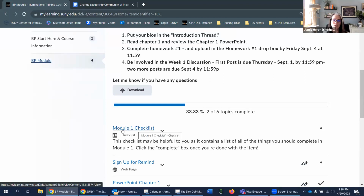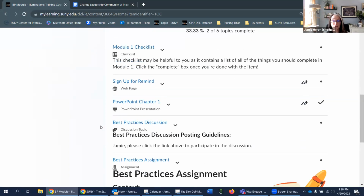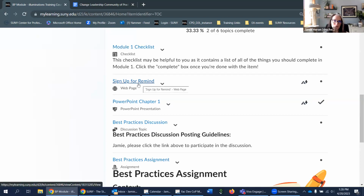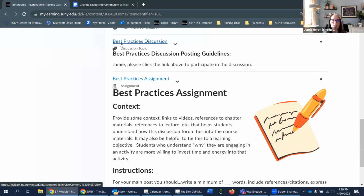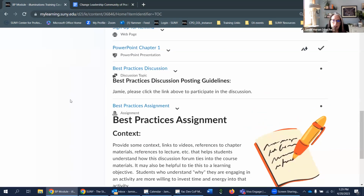Another checklist is associated with each of these modules. So every single module, they can anticipate finding this checklist and clicking through that so they know that they've met all of the objectives for that particular module. And my students are really grateful for that, by the way. I encourage them to sign up for Remind, which is a way for me to communicate via text without sharing phone numbers with my students. That's a free tool. I present the PowerPoint and a video, and then I have links to my discussions and other gradable activities. And so here's where I wanted to talk to you a little bit about best practices for your gradable activities in your courses.